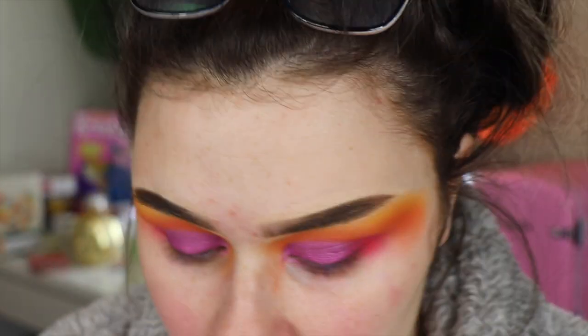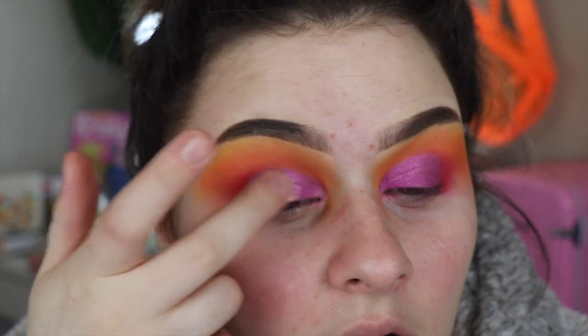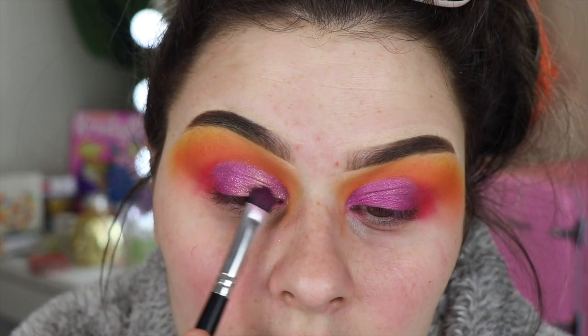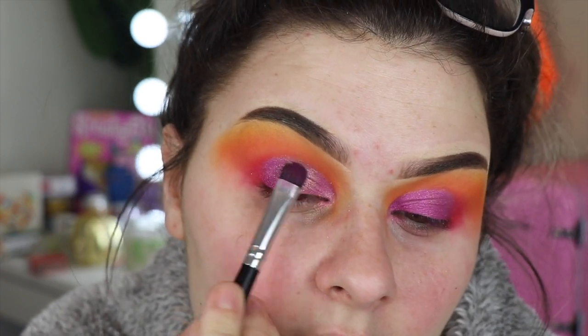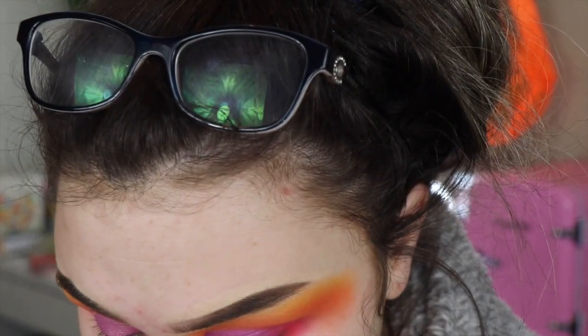I want a bit more shimmer on this, so I'm thinking I might take C1 and put some of that over the top. So I might just take it on my finger. Actually, I'll take it on a brush. Just to add a little bit more shimmer to it, but I still really want that purple there, so. Yes, that looks so cool. I feel like just that compared to that, it just looks a lot nicer, so I'm glad.